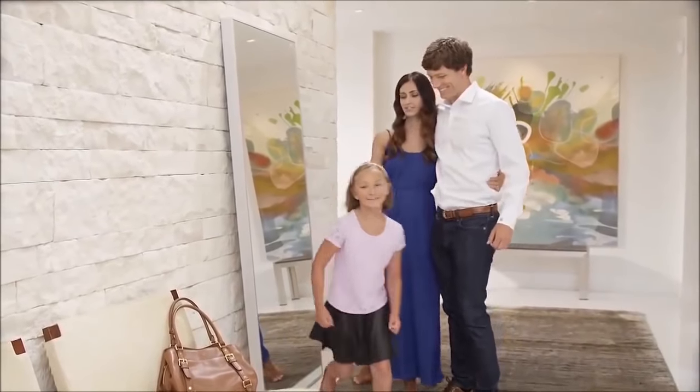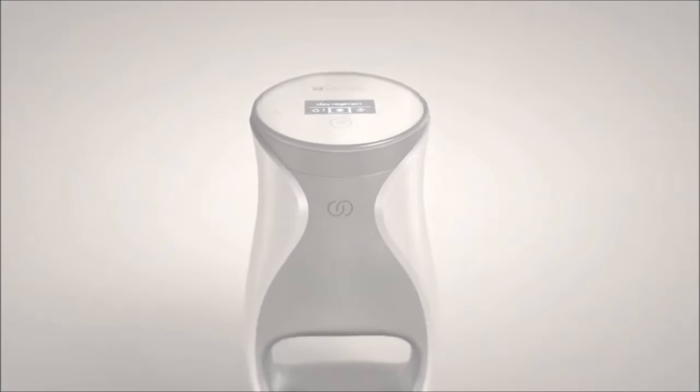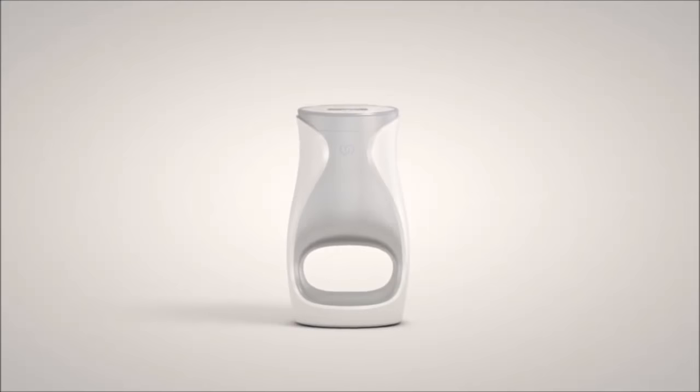ageLOCme is a unique experience you'll enjoy every day for noticeable and customized results. So you can feel beautiful and confident, giving you the power to be you. ageLOCme, anti-aging skincare as individual as you are.